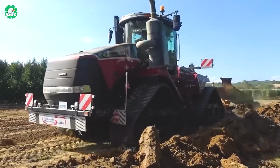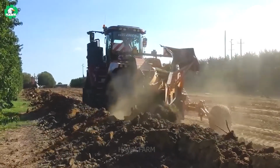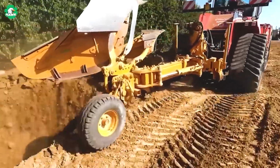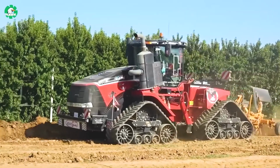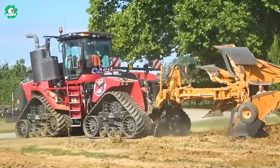The Quadtrac 580 is a superior quality tractor with a powerful engine and advanced steering system. Its stable operation on all terrains enhances the efficiency of plowing and land preparation processes. Mainly, the tractor's fuel-saving feature helps reduce cost and resource consumption.